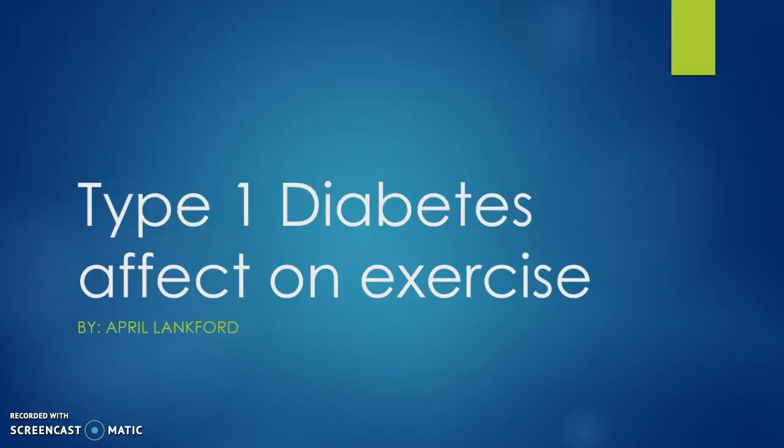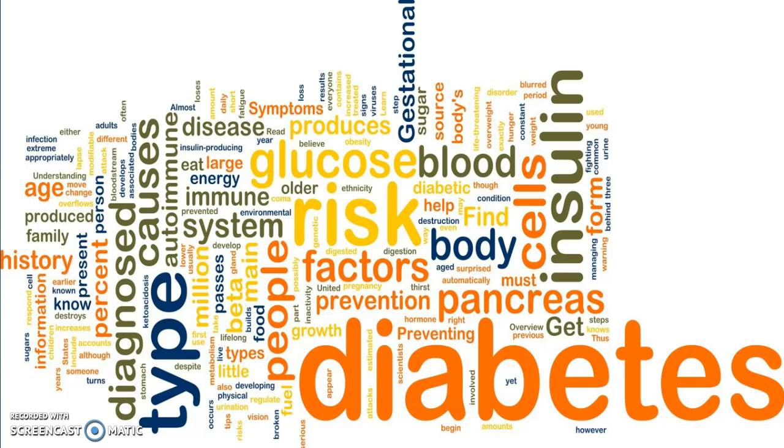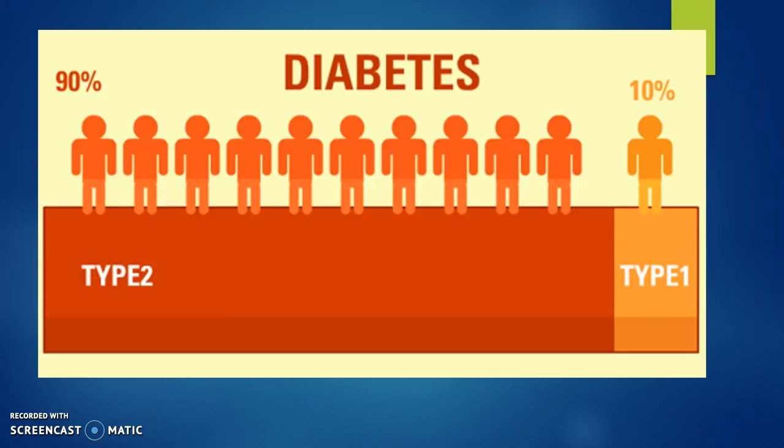Today I'll be discussing type 1 diabetes' effect on exercise. Diabetes is a disease in which the body's ability to produce or respond to the hormone insulin is impaired, resulting in an abnormal metabolism of carbohydrates and elevating the levels of glucose in the blood and also in the urine. There are two types of diabetes, type 2, which is more common, and type 1.